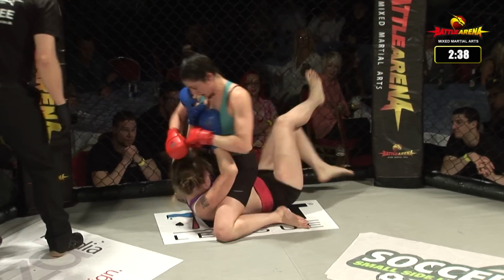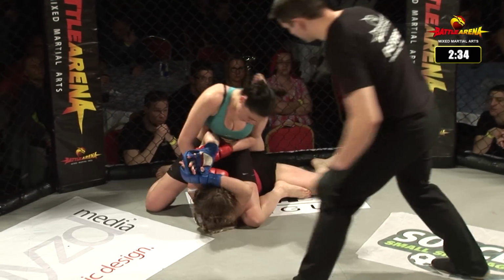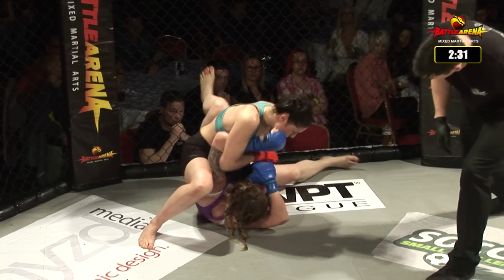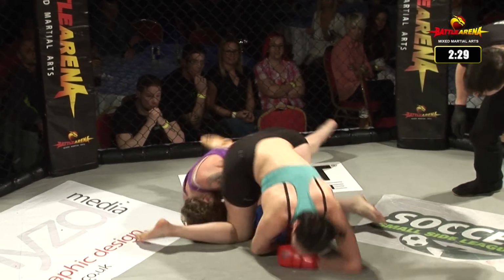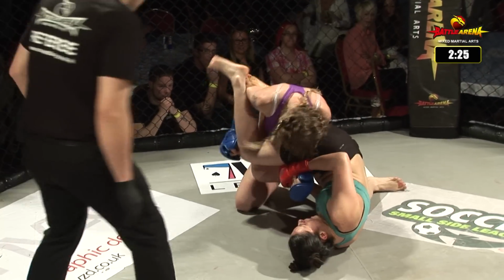Yeah, Tina's struggling. She's stuck against the cage. Mount now. Back of the head a bit, that was. Tina's just eating shots here. She's going for the arm. Oh, nice transition there. Oh, reversal.